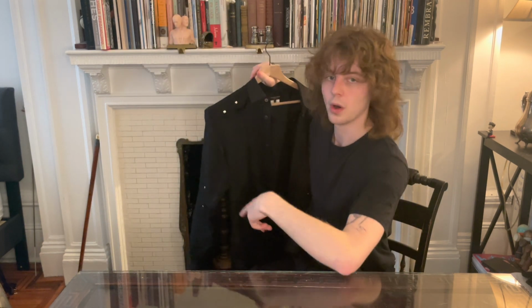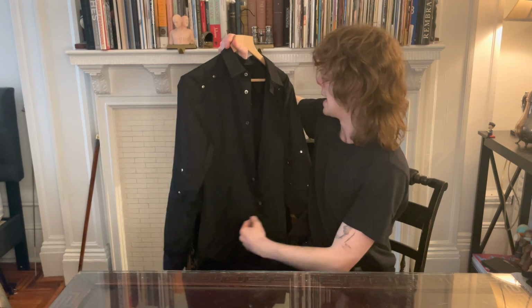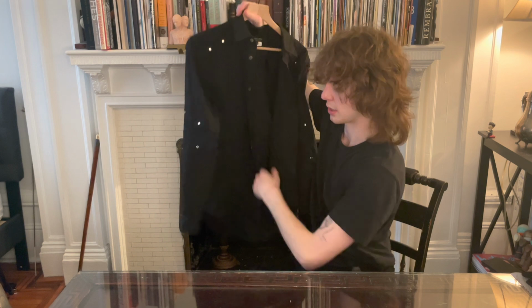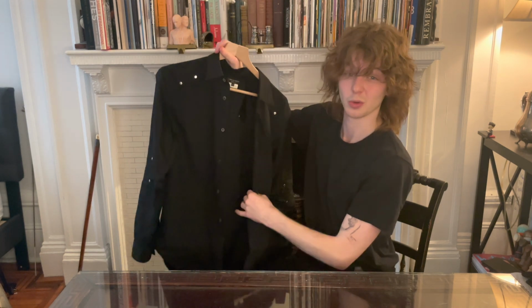So the one down there is in cotton. This one is in polyester. And this one has 2 armband rivets, whereas the other one only has 1. That one's a small, this one's a medium, this one's also brand new.